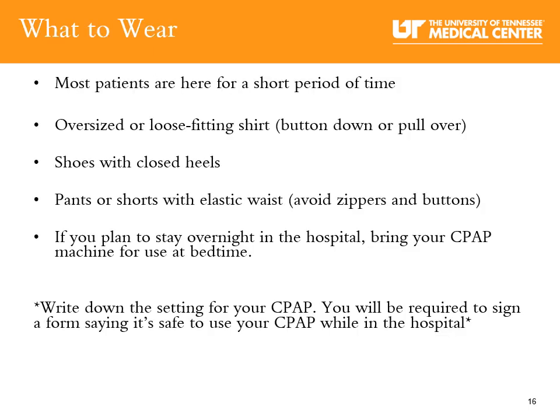What should you wear to the hospital? Well, most patients are here for a short period of time. Consider oversized or loose-fitting clothing, shoes with a closed heel, pants or shorts with an elastic waist. If you plan to stay overnight in the hospital, bring your CPAP machine to use for bedtime. If you use a CPAP machine at bedtime, keep in mind you will be required to sign a form stating that it's safe to use your CPAP machine while you're inside the hospital.